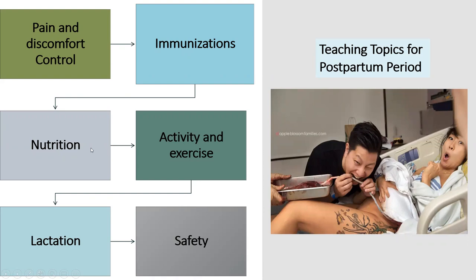Talking about nutrition, again, lots of fresh fruits and vegetables, lots of fiber to make sure that the bowels are working appropriately. She can resume her pre-pregnancy activity once she has seen her provider at that 4 or 6 week appointment. We're going to be discussing lactation and safety.